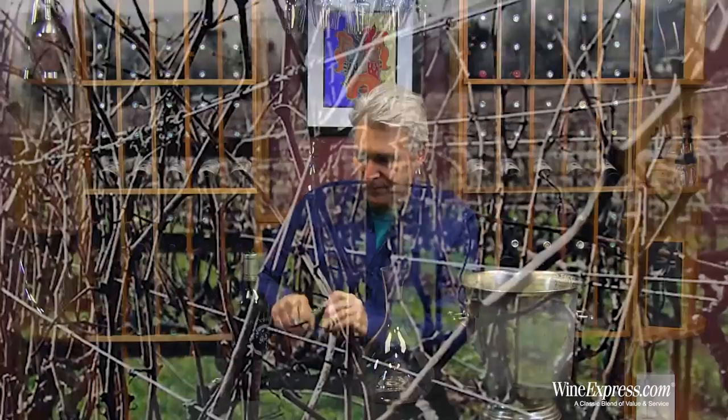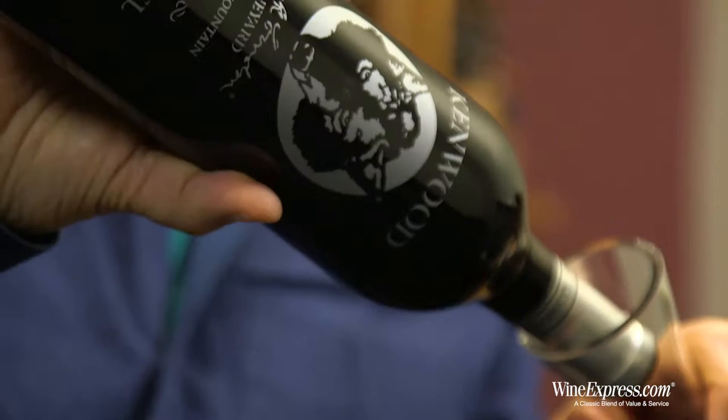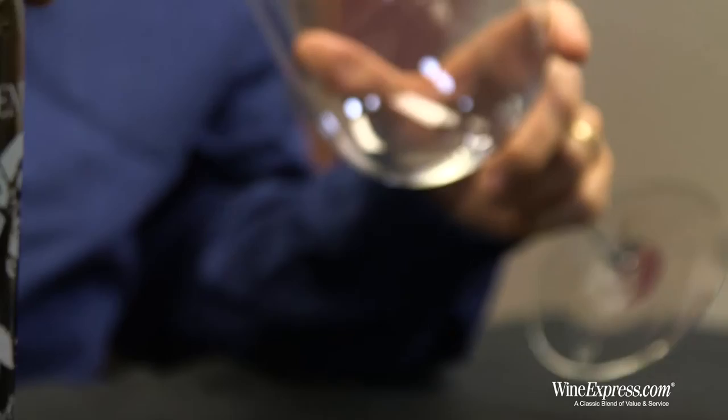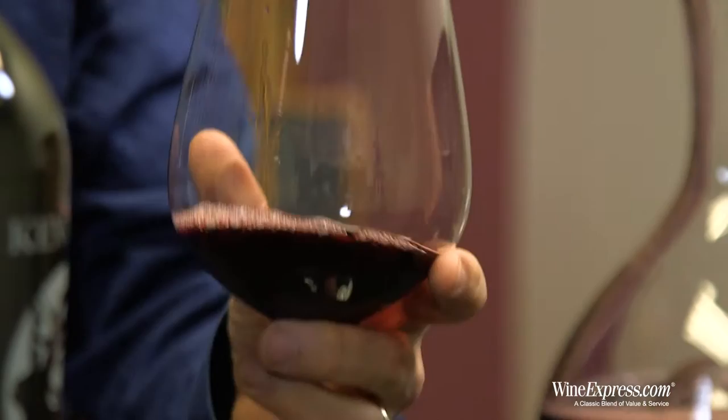And they're pretty unique, really expressive of this high altitude terroir. Cab, Merlot, Zin. The Zin, they grow on the warmest plot in the vineyards, of course.